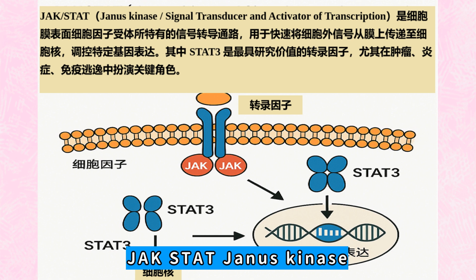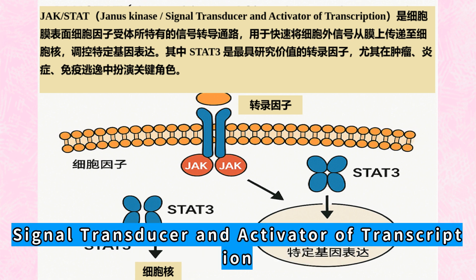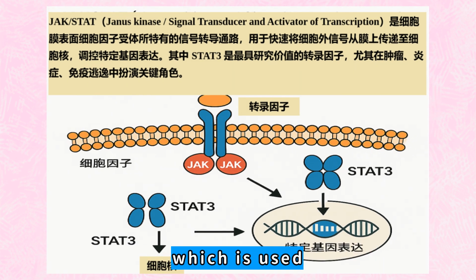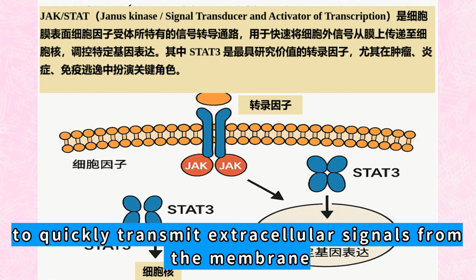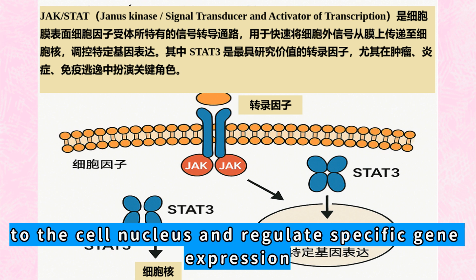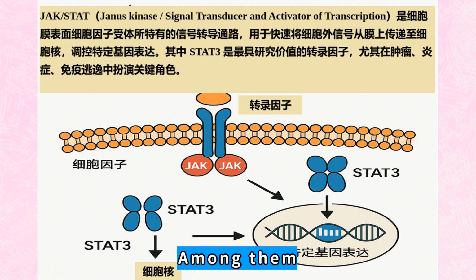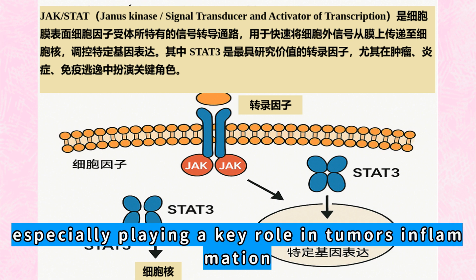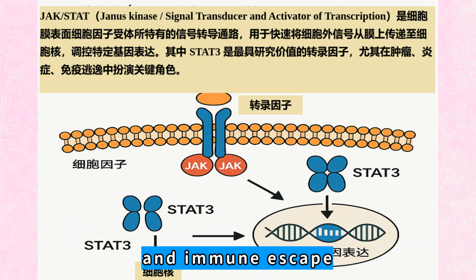6. JAK-STAT, Janus kinase, signal transducer and activator of transcription, is a signal transduction pathway unique to cytokine receptors on the cell membrane surface, which is used to quickly transmit extracellular signals from the membrane to the cell nucleus and regulate specific gene expression. Among them, STAT3 is the most valuable transcription factor, especially playing a key role in tumors, inflammation, and immune escape.